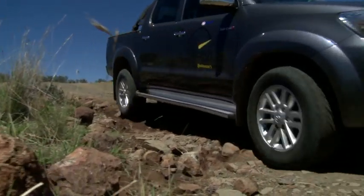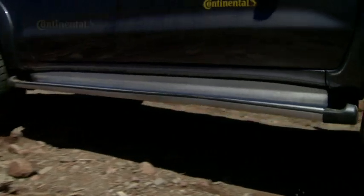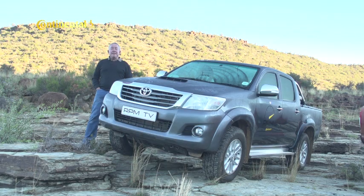No double cab shootout can be without a Toyota Hilux. This particular version, the 3-litre D4D Raider, is always going to be one of the leading contenders, and you can see that in the sales figures as well.